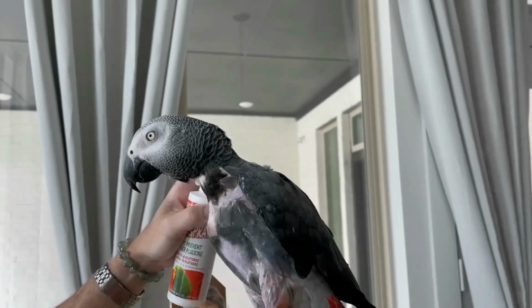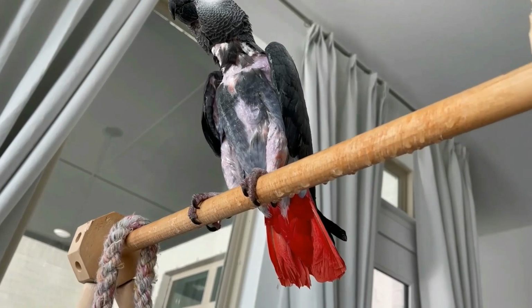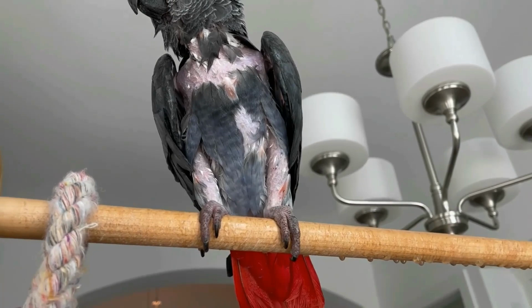I fill a mister with the fluid and start misting the breast area. I stand about 10 to 12 inches away. The closer you are to the bird, the better it is for the bird. Using a mister close up doesn't disturb a bird as much as if the mister was farther away. Usually the bird tries to bite the nozzle, which is to be expected. They'll do the same thing with a water mister.